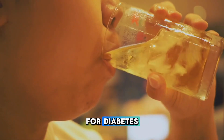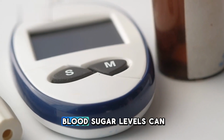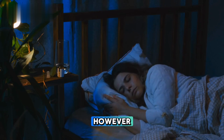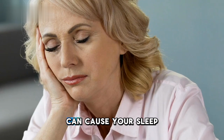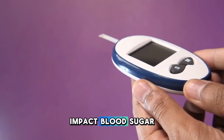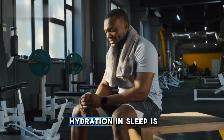Adequate hydration is important for diabetes management because water helps transport nutrients and flush excess sugar out of your bloodstream. If you're dehydrated, your blood sugar levels can rise, leading to discomfort and potential complications. However, drinking large amounts of water right before bed can have the opposite effect. The need to get up in the middle of the night to use the bathroom can cause your sleep to become fragmented. In turn, poor sleep can negatively impact blood sugar regulation, creating a cycle of disrupted rest and blood sugar spikes. The key to balancing hydration and sleep is timing.